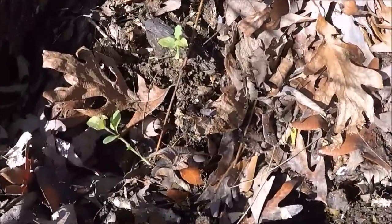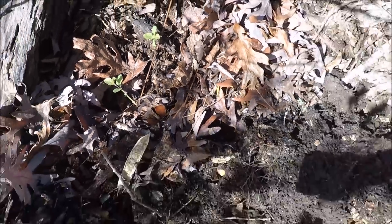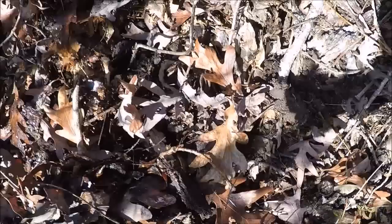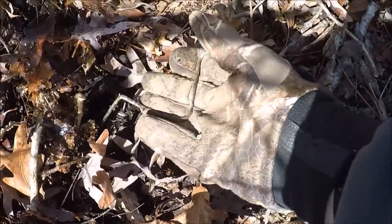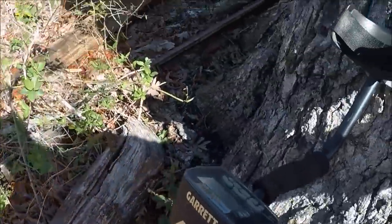Oh, look at the ants. You might not be able to see those ants. I have disturbed the habitat. It's a good signal. It turned out to be a piece of fence. There it is. So I'm gonna leave this zone with all the wood.